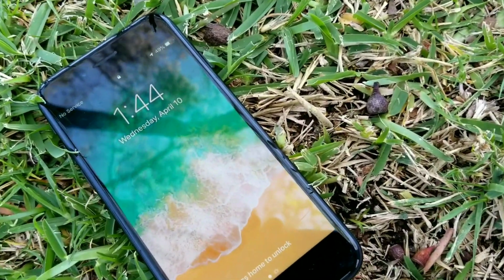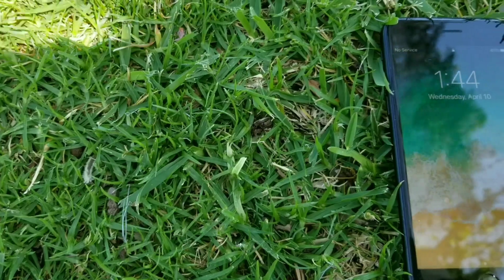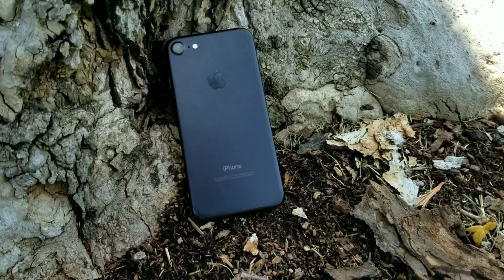Now at the bottom of the device, you can see the headphone jack is gone, and it's been replaced by more speaker grills. You may think it has 2 speakers, but that's actually wrong. The headphone jack has been replaced with a bigger microphone grill to make it more symmetrical and nicer looking.